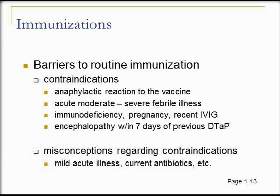Things that many people misconceive as contraindications are any kind of acute febrile illness, any kind of fever. It's not an absolute contraindication, only if the patient's having severe systemic symptoms of infection. Current antibiotic use does not preclude us from vaccinating. Having a pregnancy in the household is another reason why it often is stated to defer immunizations. And again, that's just not true. That's not a contraindication to immunizing a child.